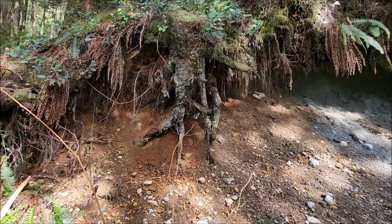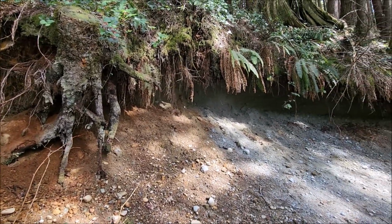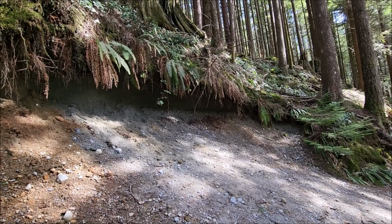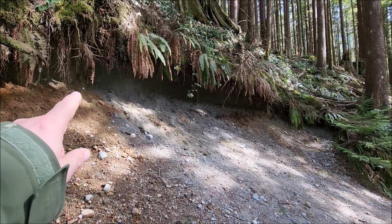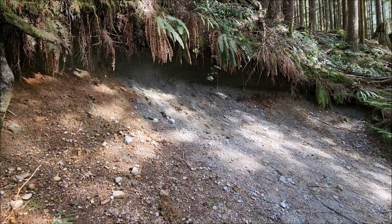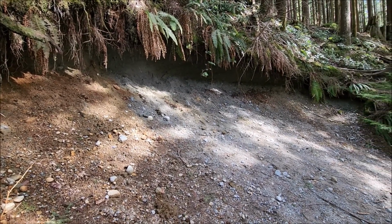Okay, again, this whole area of Fraser Valley, northern Fraser Valley, was all under the ocean at one time during the Pleistocene era. And this clay was laid down here. There's a whole layer several yards deep, and this covers the whole of the northern Fraser Valley, at least that I know of. And it's called the Pleistocene clay.